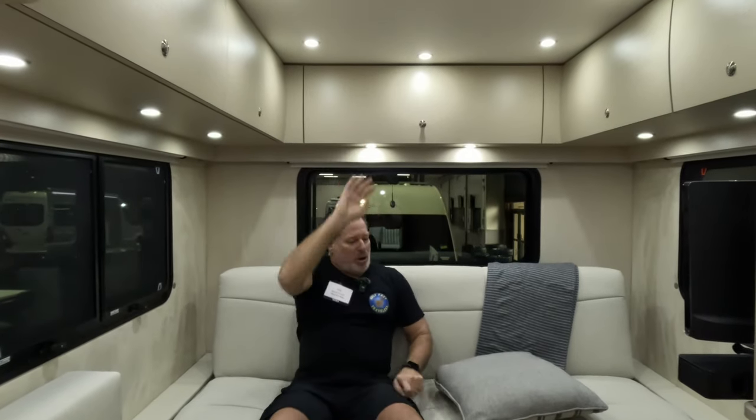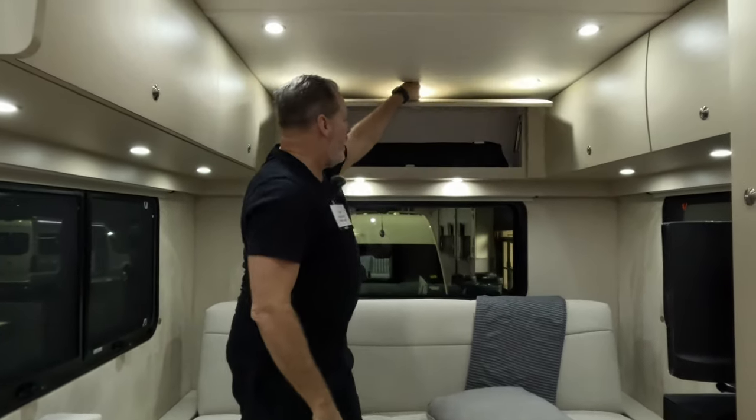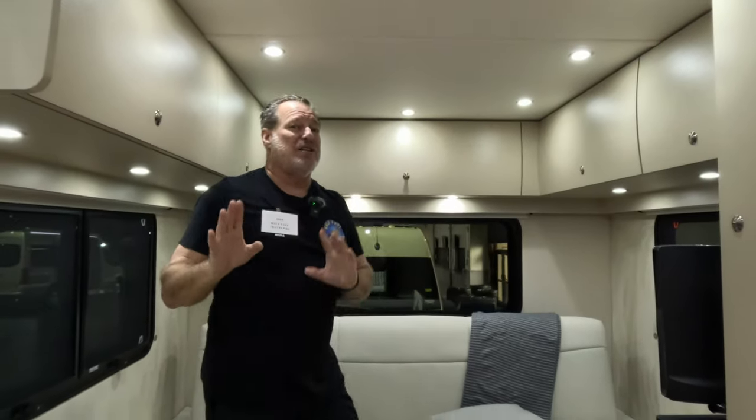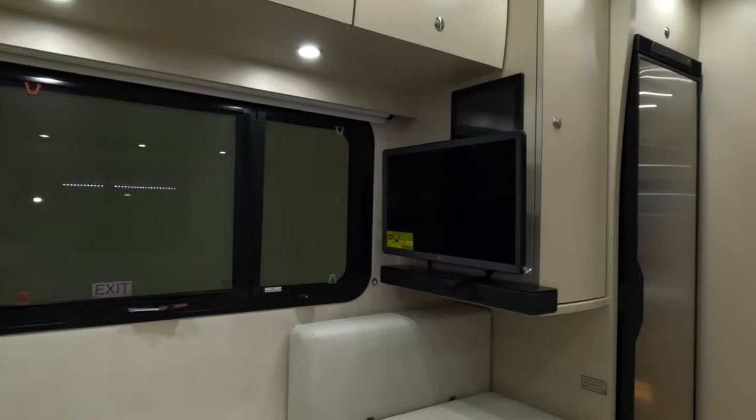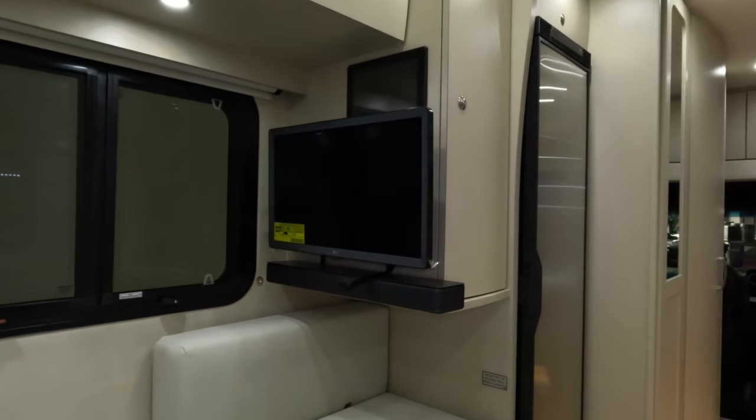Now, there's a little less storage overhead. As you can see, this compartment back here is very tiny. However, there's some outside storage that kind of makes up for that. We love the rear lounge area in these vans. It's one of the things that we like most about our American Coach, and this is like the rear lounge on steroids. Facing the rear lounge is the entertainment center.